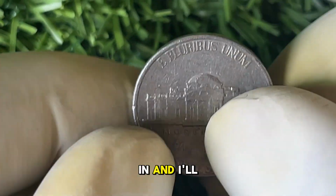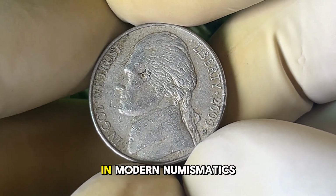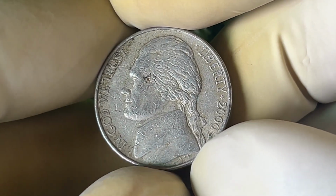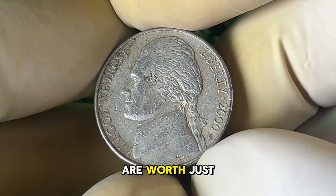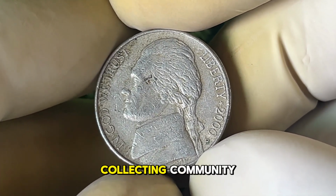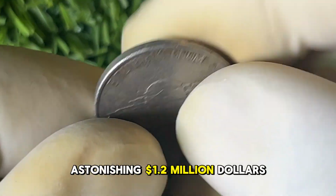Thanks for tuning in, and we're diving into one of the most fascinating and rare finds in modern numismatics, the 2000 Monticello Jefferson nickel. While most coins from this era are worth just a few cents, this specific coin has been making waves in the coin collecting community, valued at an astonishing $1.2 million.